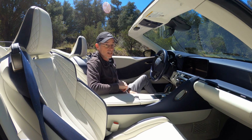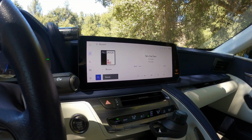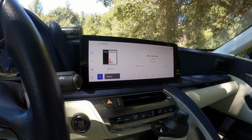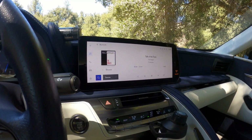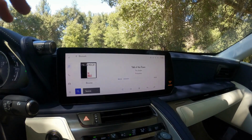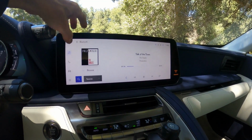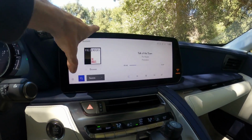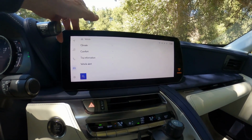Very nicely done. So for 2024, Lexus has finally ditched the clunky infotainment system that used that tricky to use trackpad, and they have a new 12.3-inch touchscreen. And it uses the latest Toyota Lexus software. It's super easy to use, navigation, etc. Your car settings, trip information, climate control.